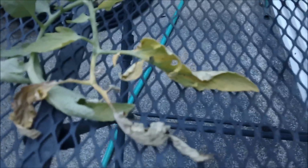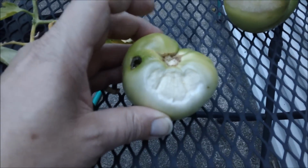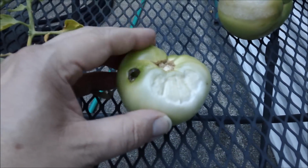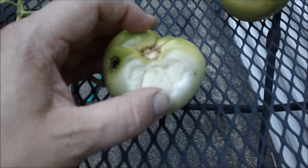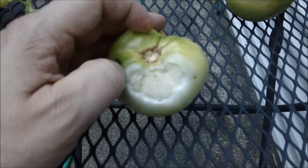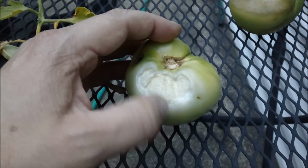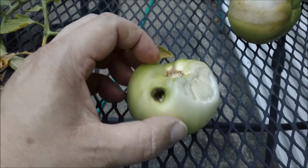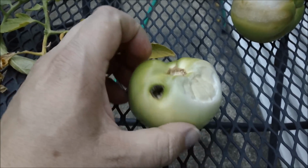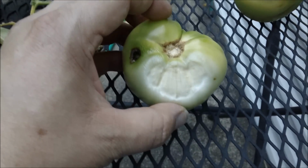And another thing real quick is I wanted to point out that I pulled this tomato off, set it on this table, and over the course of a day of intense sun, this is sunburn here. So I'm just trying to show you different things that can go wrong with your tomatoes, and that's sunburn.